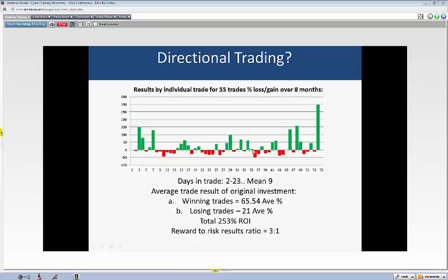If we look at this, these are the winners, obviously, these are the losers. And there were times when we had 4 or 5 losers on the spin. But the major difference, you'll see, is the length of the wins versus the length of the losses. And if we look at the average percentage of our winners, it was 65.54%. Okay, our average losing trade was 21 percent.